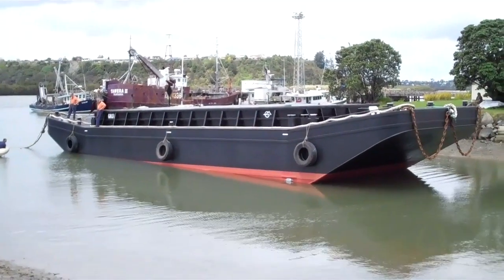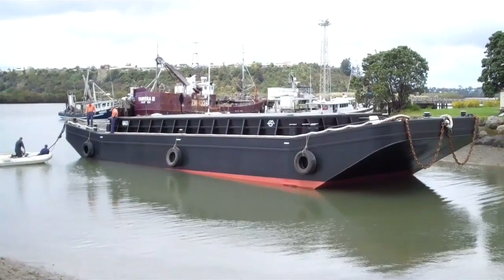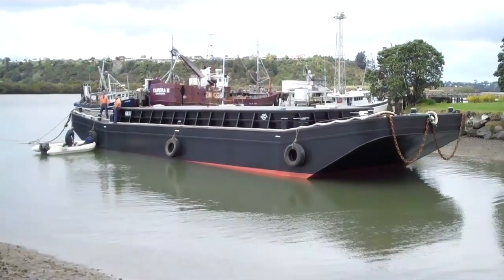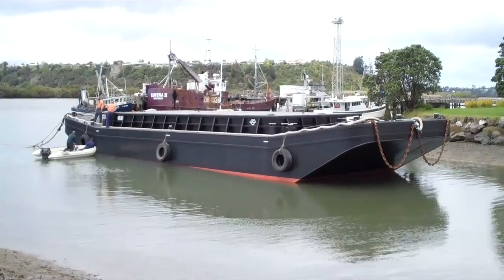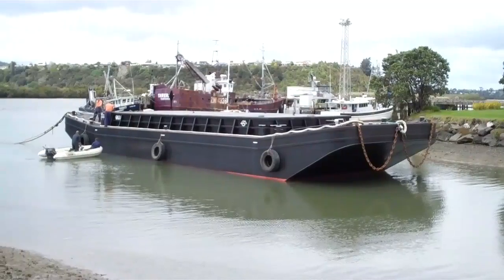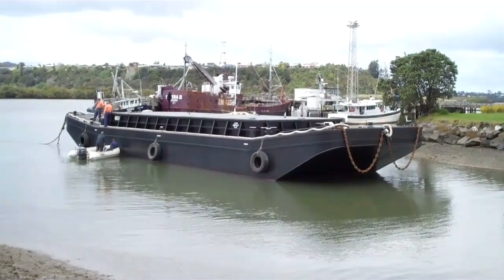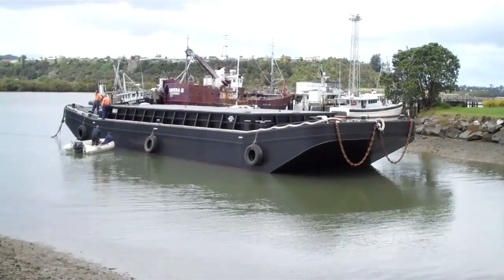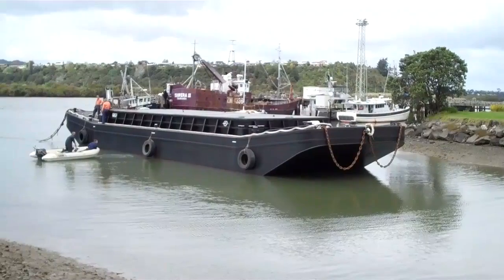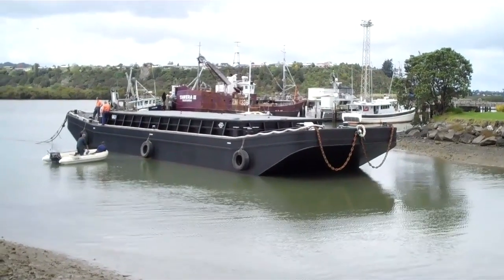In goes the first barge. Fair line, none to spare.